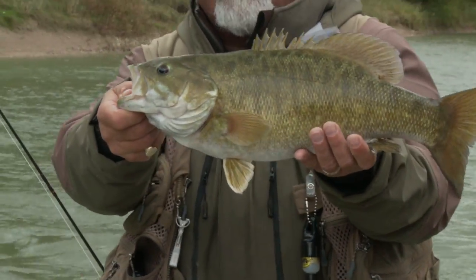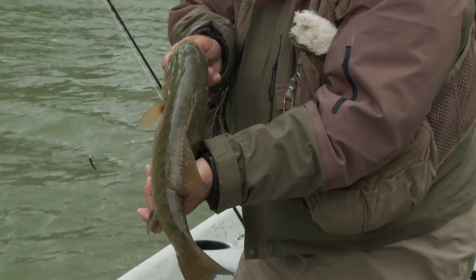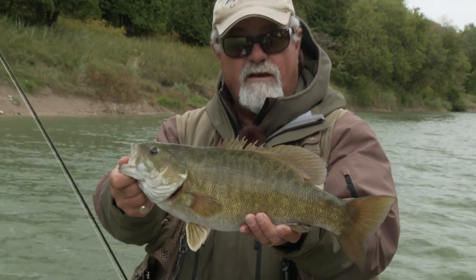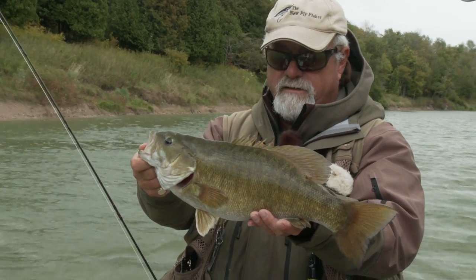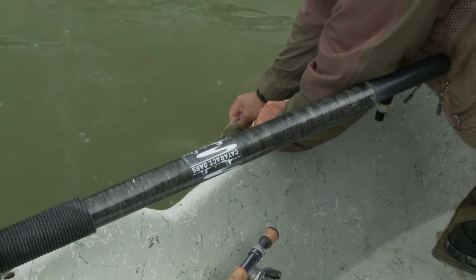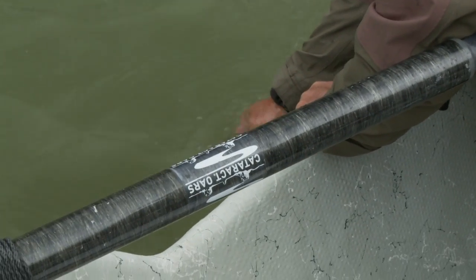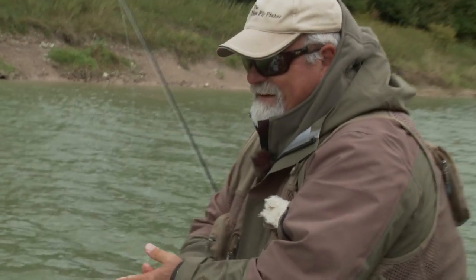There you go, Bill. Isn't that a gorgeous fish? Oh, that's a gorgeous fish. Nice fish. Not the 4 or 5 pounder I thought, but look at how thick he is across the back. Nice fish. Again, cold weather bass, perseverance pays off. Beautiful, Bill. Good job. Give him a good drink. And away he goes. Well done, buddy.